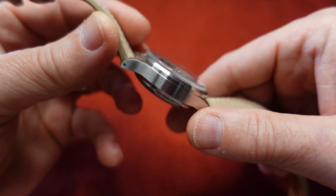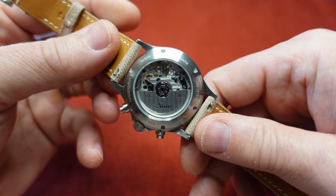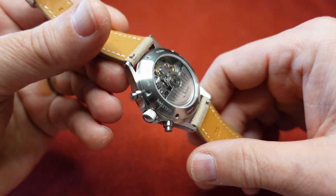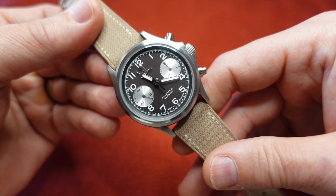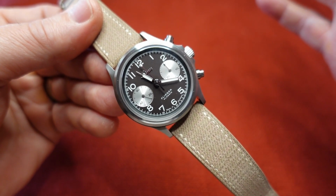I never really had an interest in the 356 series before. I thought it might be a little bit too small for my wrist. But when I saw this dial, I was immediately taken. This is limited to 500 pieces. And at 38.5, it's not that small. I mean, it fits really great.